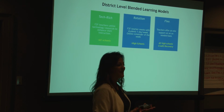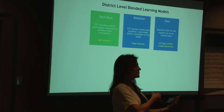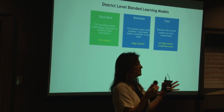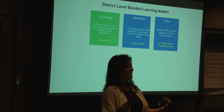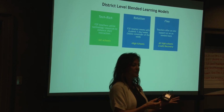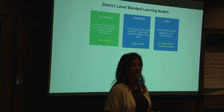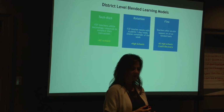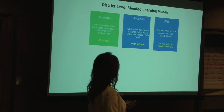A rotation would be where the students are in the classroom or on site, and then they're moving around to different stations and getting different methods of instruction offered to them. So there could be a teacher working in a small group with students while others are using their laptops or their mobile devices, and then they could be individual where students are doing research on their own, working independently. So that's an example of a rotation model.